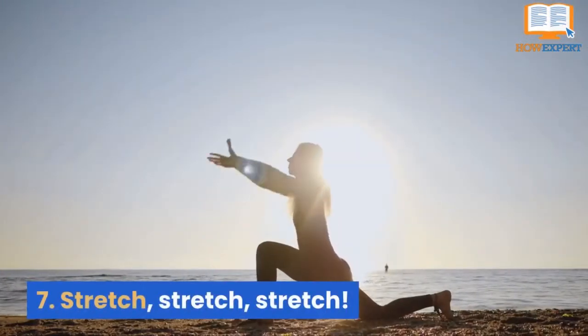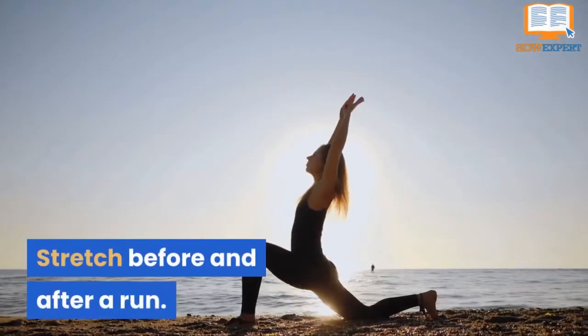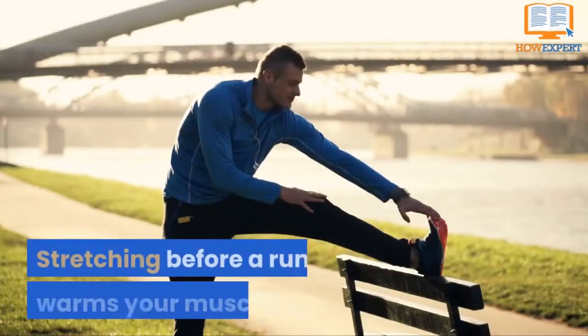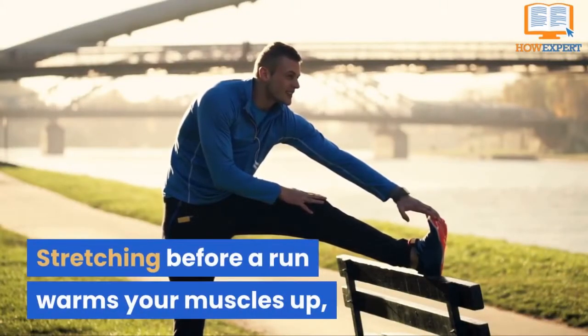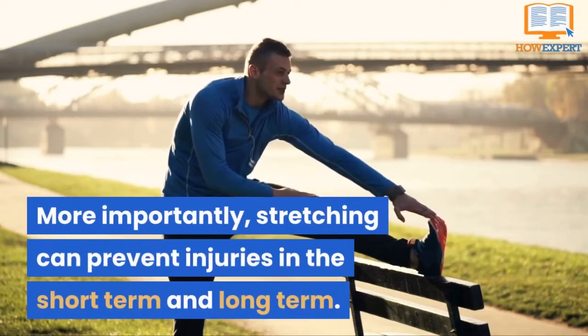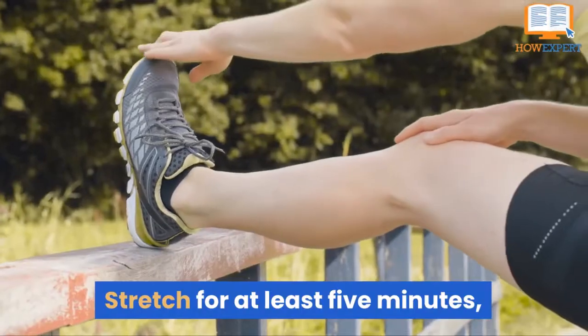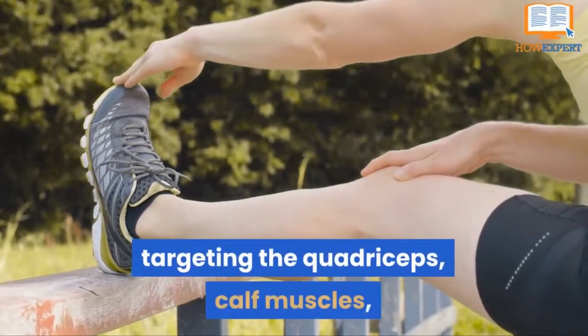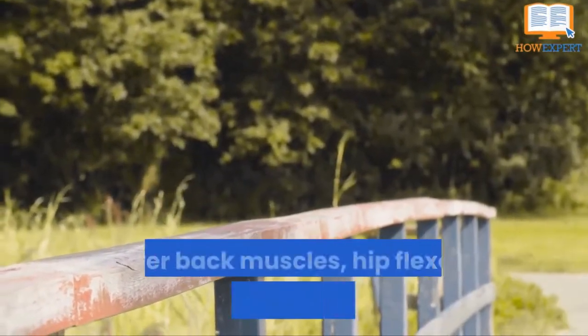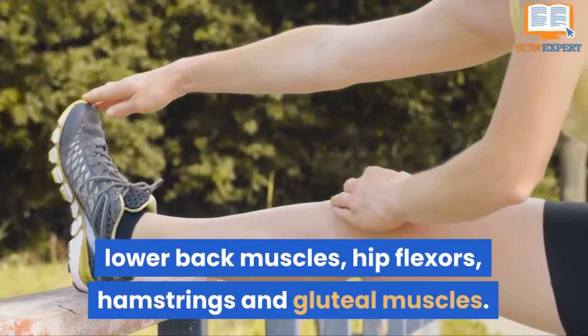Number 7. Stretch, stretch, stretch. Stretch before and after a run. Stretching before a run warms your muscles up, elevating your flexibility and range of motion. More importantly, stretching can prevent injuries in the short term and long term. Stretch for at least 5 minutes, targeting the quadriceps, calf muscles, lower back muscles, hip flexors, hamstrings, and gluteal muscles.